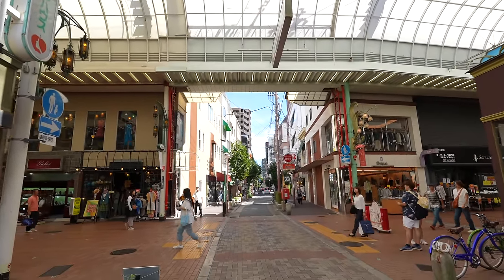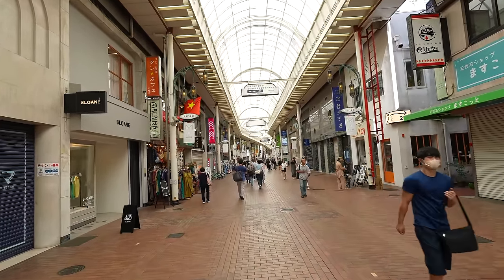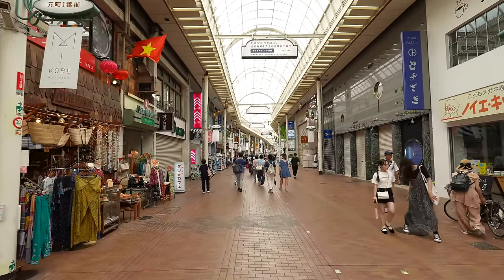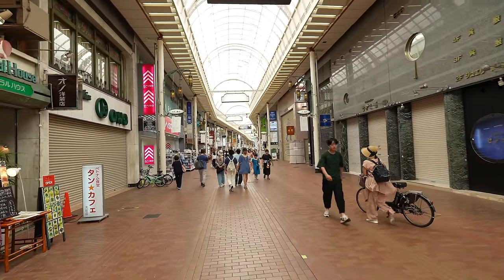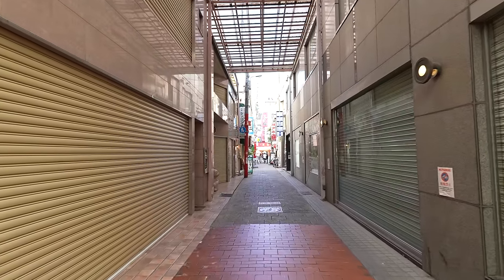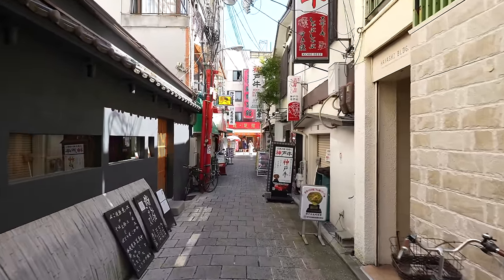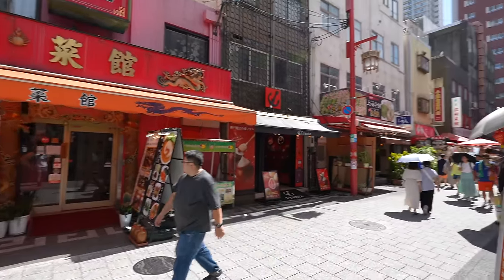Oh, there is an arcade. It's a big arcade, but somehow there are many stores closed. Also, not so many restaurants here. Maybe because Chinatown is just next to this street, so all of the restaurants are on the back street. So let's go to the Chinatown. This tiny street feels like taking me to the Chinatown.